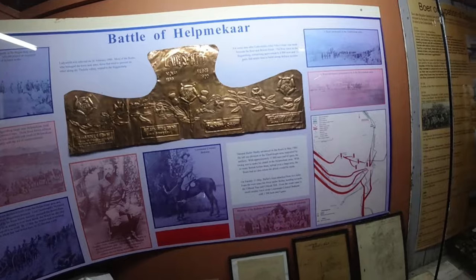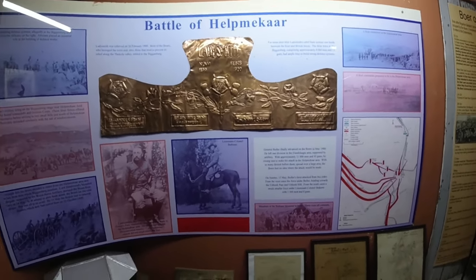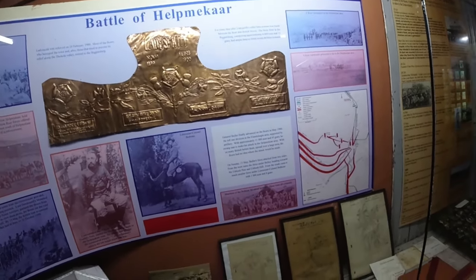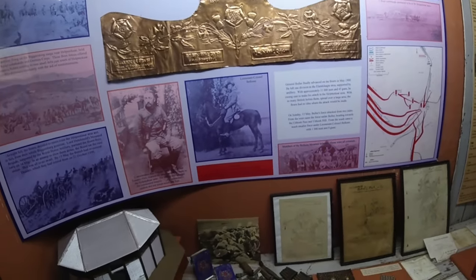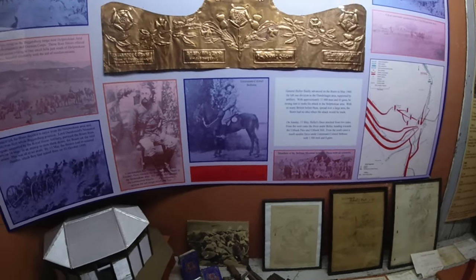Now the road that I came down from Johannesburg was probably the route that Redvers Buller's column advanced upwards, because there were battles all along that road at Vaalkrans. There's a blockhouse.